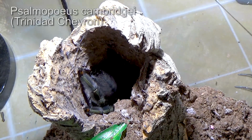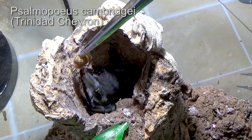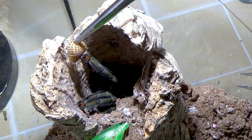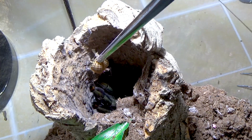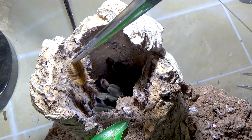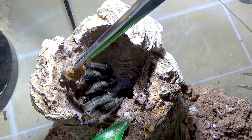Next is the Psalmopoeus cambridgei, otherwise known as the Trinidad chevron. And ever since I rehoused it and gave it this cork tube, it loves the cork tube, so I don't see her out as often as I used to. The cork tube is obviously very comfortable for her, and she pretty much stays in there. So this is usually as much as I get.